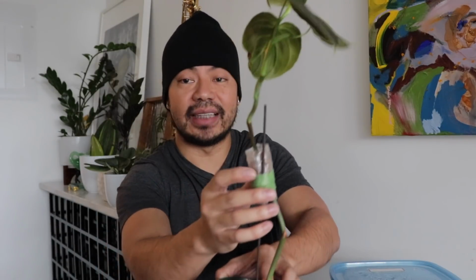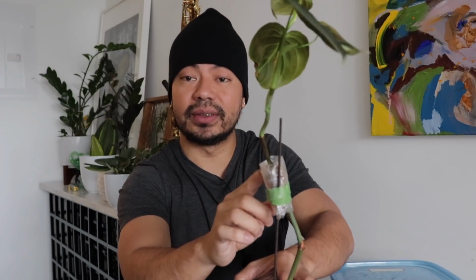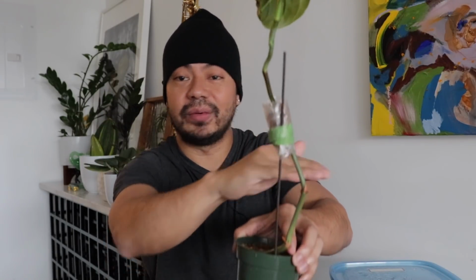And again, this is that section that we air layered. I do want to check later to see if there are roots on here, because we are going to cut this guy and then we're going to do a bit more node cuttings. But yeah, this is him right now. But for now, we're going to take a look at our node cuttings that we put in the propagation box.